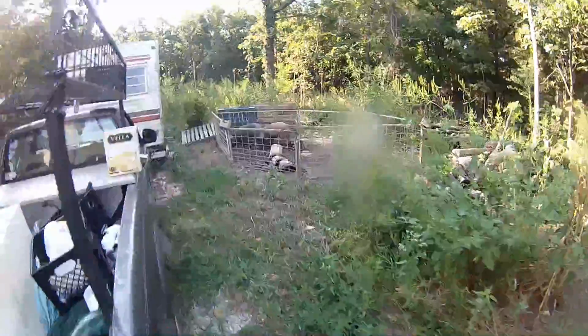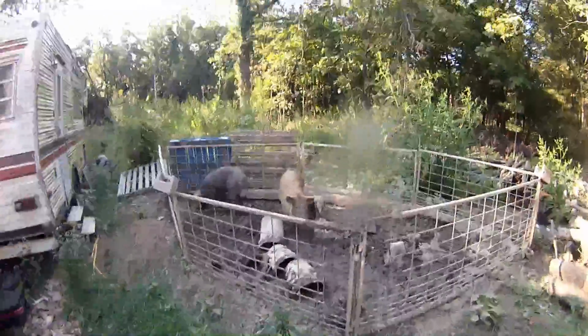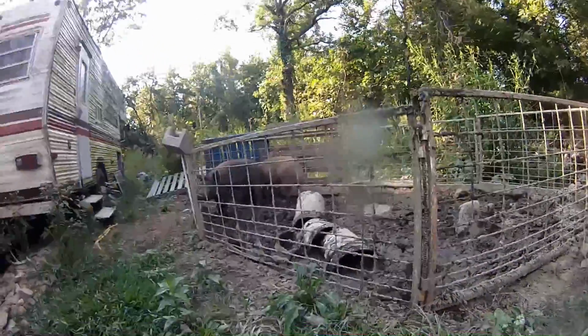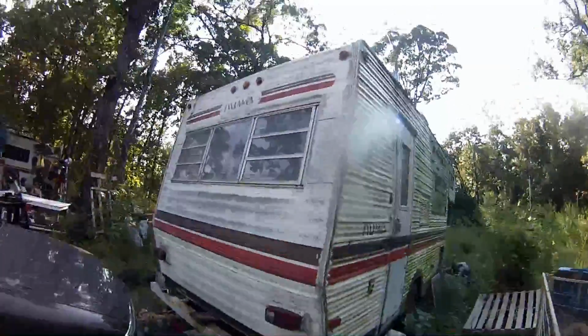Here's where I'm keeping the hogs. They've been here for about a month. I need to move them. They're eating right now. See, they're getting pretty big. Old Biff, he's got the nuts on him the size of freaking footballs, and she still hasn't swelled up yet. I figured she'd start swelling because she's pregnant.